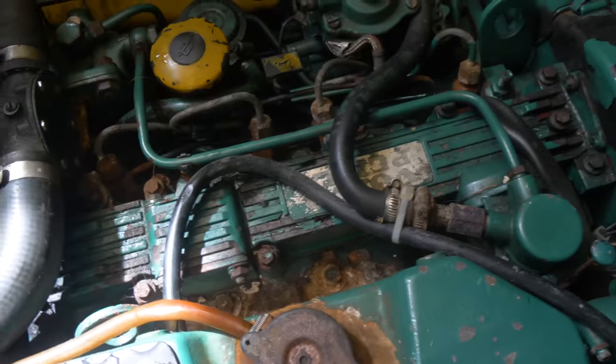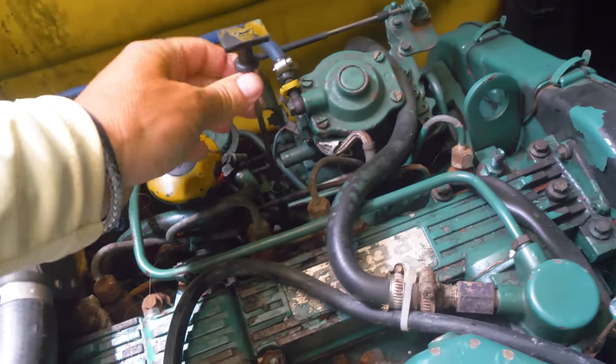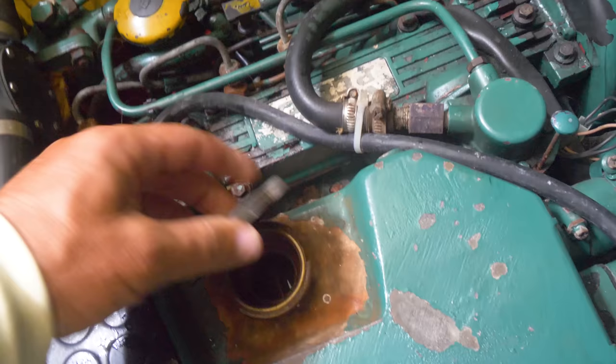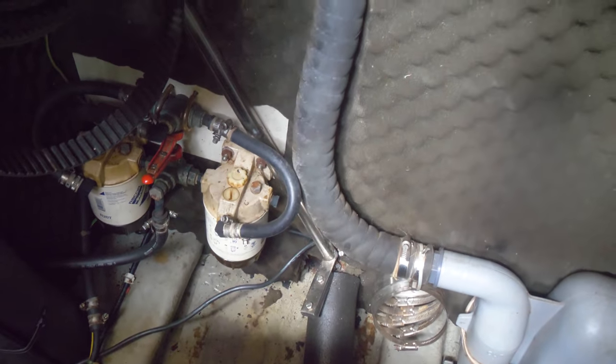Let's check the old engine here. Okay, this engine has almost 7,300 hours on it. It does not burn one drop of oil. I think that's pretty good. Maybe it's because I change the oil every 250 hours. I think it's due for a change now, actually. I have to do that soon. I generally also look around for anything that seems a little out of ordinary. But everything looks normal. Ready to go.